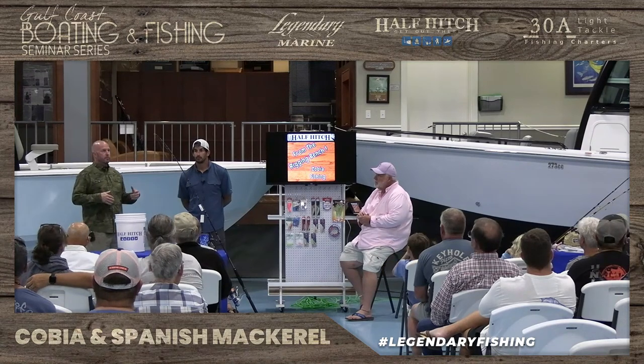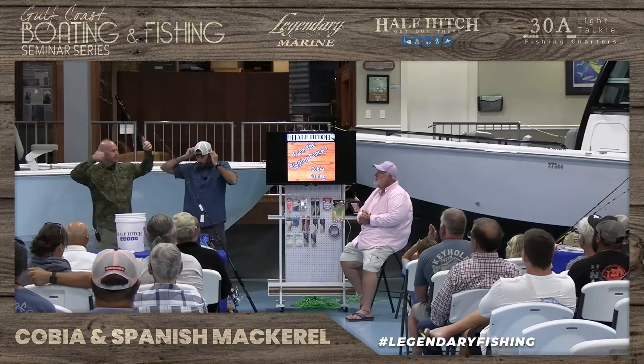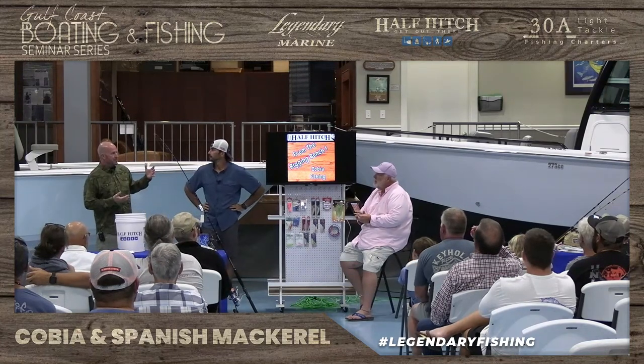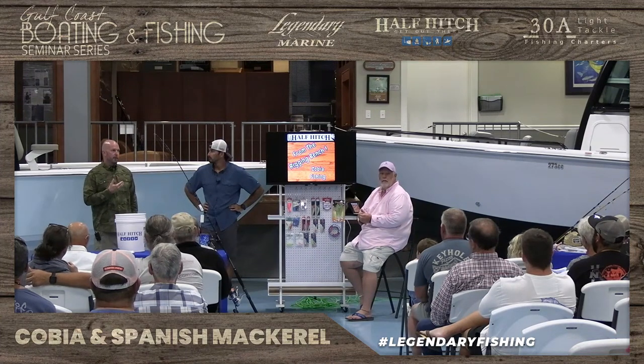There's a lot of things that they have in common, but the most important thing when we're cobia fishing, we need what? We need vantage point. We need height, right? They're not the full tower, but they're better than sitting at a normal helm and trying to look down into the water that you're sitting in. And I've personally caught a lot of cobia out of bay boats or coastal boats.